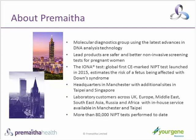We're based in Manchester, but earlier this year we acquired another company called YourGene, and they're based in Taipei and Singapore. So we really have got pretty broad reach at the moment, and we have customers across the UK, Europe, Middle East, Southeast Asia, Russia and Africa. And they're our product customers, and we also have a service running out of Manchester and Taipei.